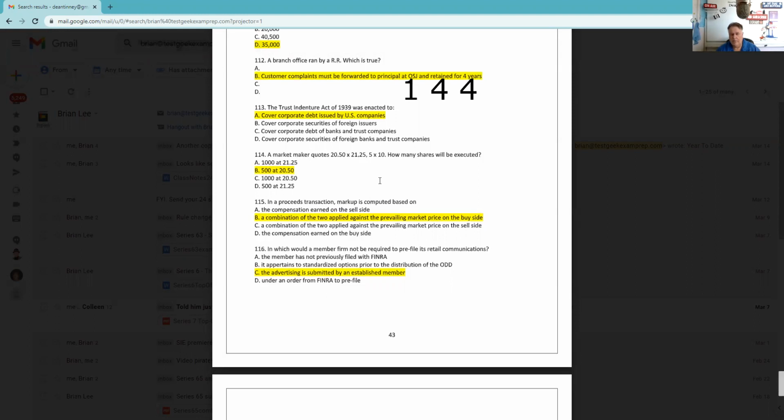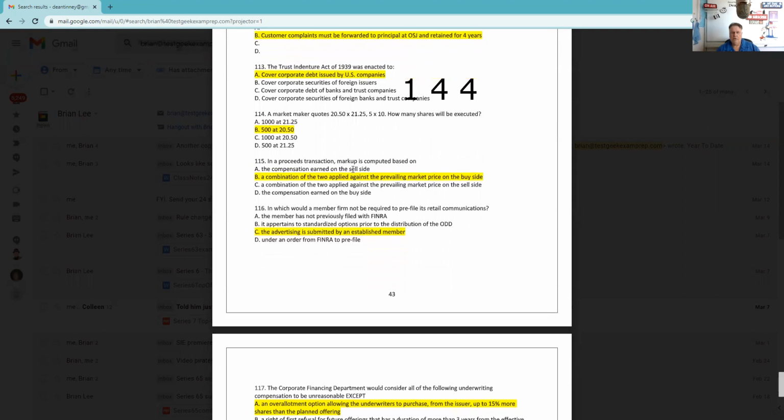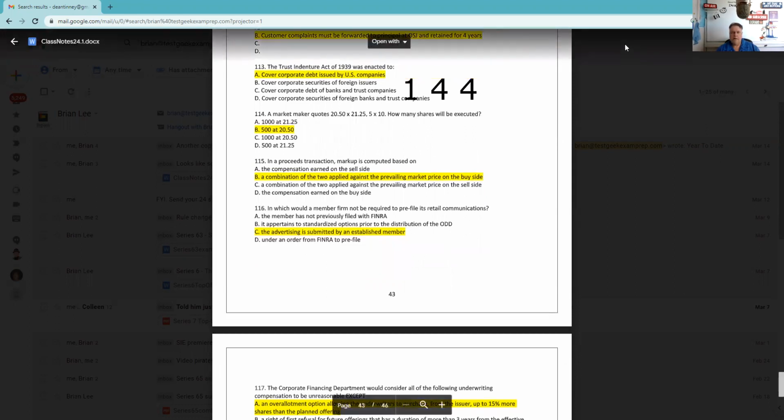I'd also know what makes an office of supervisory jurisdiction. We're conducting market making, or we have custody. What turns a branch into an OSJ? An OSJ is a branch, but not every branch is an OSJ. The Trust Indenture Act of 1939 is for corporate debt.